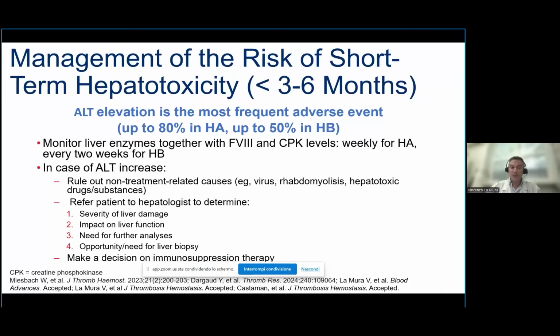To face this risk, we have to monitor liver enzymes, together also with the factor VIII expression and the creatine phosphokinase level. This has to be performed weekly for hemophilia A at the beginning and every 2 weeks for hemophilia B. And in case of ALT increase, we have to rule out non-treatment related causes, among them other virus, rhabdomyolysis, the exposure to hepatotoxic drugs or substances.